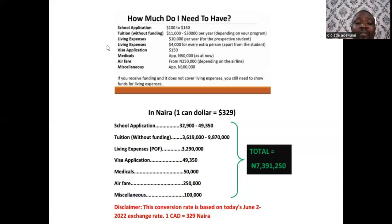And take note, this money must have accumulated inside your bank account within the space of 4 to 6 months. Not that you just drop this 10,000 Canadian dollars in your account and you are expecting visa officers to believe that you've been working all this while to gather this money. No, that is not how it is done. Although if you drop it once and the money is there, if you have an explanation about how you got it and you have supporting documents, it's okay. But they expect this money to have come in, there should be a transaction history, a transaction flow that led to this sum of money. Okay, so like I said, it must have accumulated in your account in the space of 4 to 6 months, and that is a minimum of 10,000 Canadian dollars.